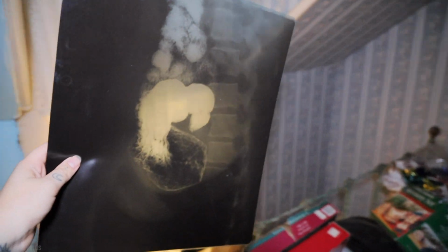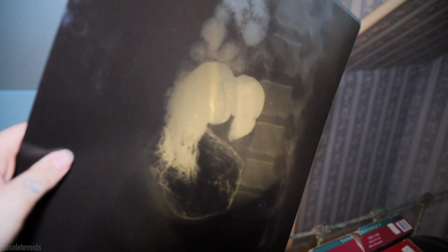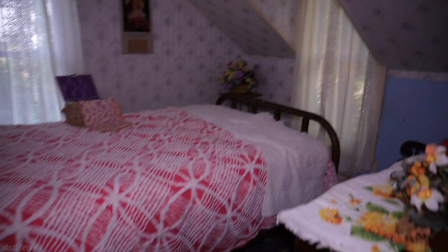Oh, what? Ew, is that someone's spine? What is that? Well, that's a spine, but what is that next to it? It's pretty weird. This is the last bedroom upstairs. It is so freaking cute.